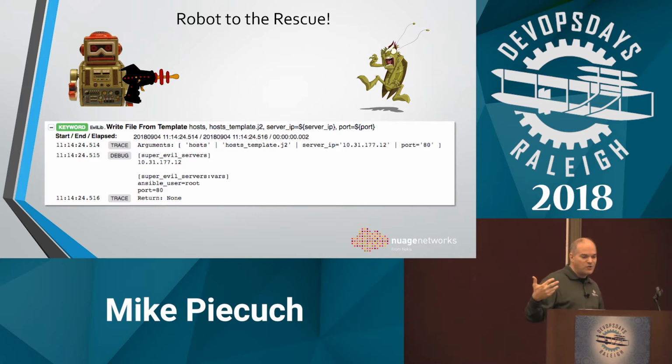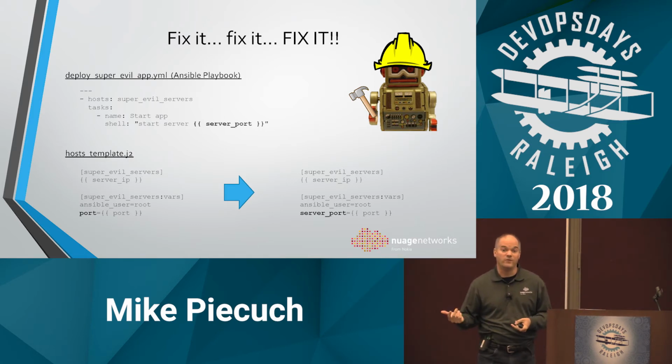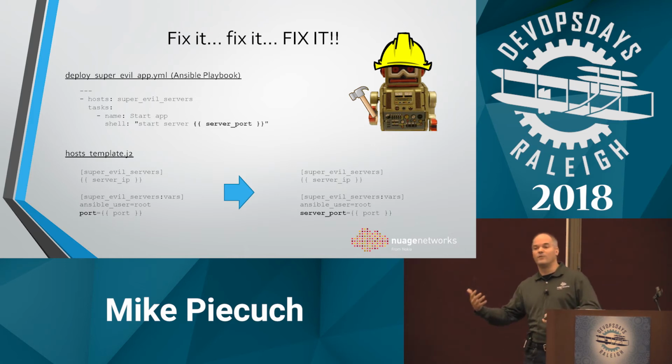And we can see under the super evil server vars that the word port is set to 80. Okay, so what's the problem then? I'm just going to show that, so for my fake Ansible playbook, Ansible is expecting to start the server with the variable server port. And you'll note that the squiggle tags that are in Ansible are actually the same squiggle tags that Jinja 2 uses. So it's actually quite a nice synergy there. So this should be a fairly easy thing to fix. I incorrectly put in my inventory file that the variable was called port. It really needs to be server port.